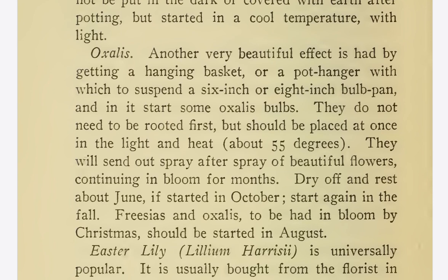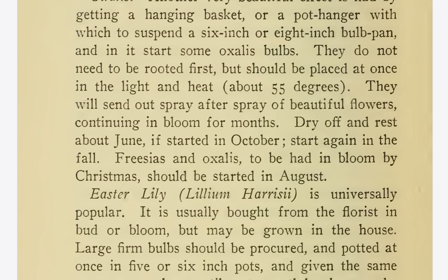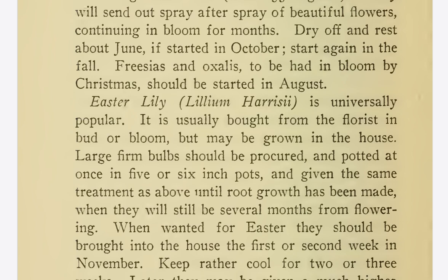Oxalis. Another very beautiful effect is had by getting a hanging basket, or a pot hanger with which to suspend a 6-inch or 8-inch bulb pan, and in it start some oxalis bulbs. They do not need to be rooted first, but should be placed at once in the light and heat, about 55 degrees. They will send out spray after spray of beautiful flowers, continuing in bloom for months. Dry off and rest about June. If started in October, start again in the fall. Freesias and oxalis, to be had in bloom by Christmas, should be started in August.